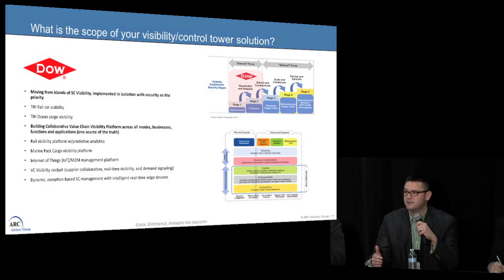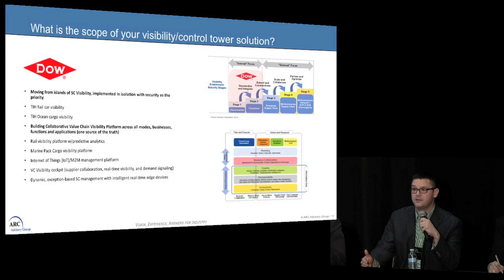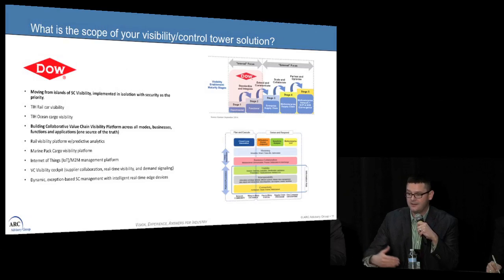Approximately 6 years ago, Dow embarked on an ERP uplift, and as part of that, spent a good portion of the last several years upgrading SAP to a common platform globally. Coming out of that initiative, it was quickly determined that we didn't have the visibility outside of our fence line that we required.